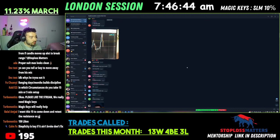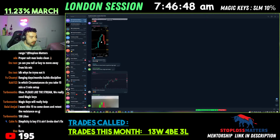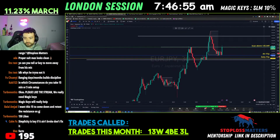Exactly. The whole group's been doing really well recently, and it is just because, like even that trade I didn't take yesterday, everyone else took it because it's a closure back in the zone, and they're happy with it. It's very set-out rules, so it does make things much easier.